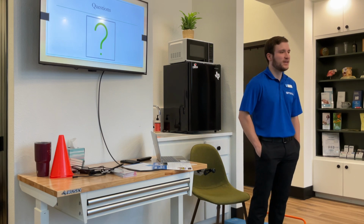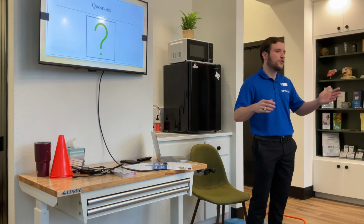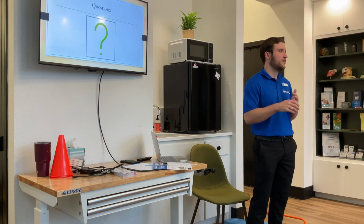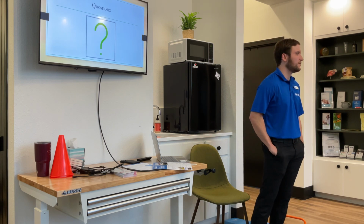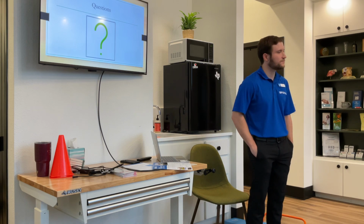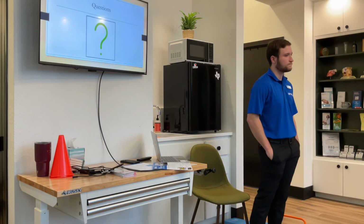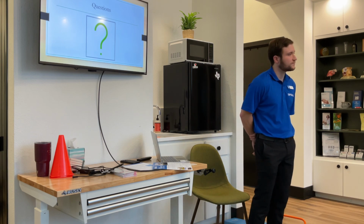Medicare will cover your physical therapy, and usually they'll cover you for however many visits. Philly might be able to speak a little bit more about that. So Medicare has a soft cap, it says up to $2,330 right now, where you'll be able to be seen for therapy.